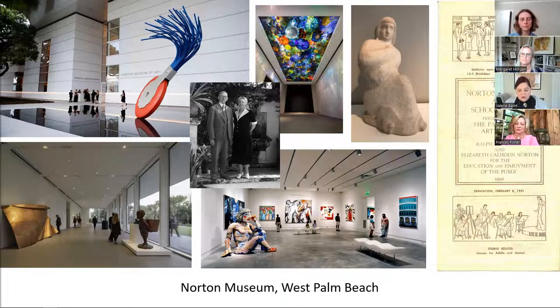On my trip here, I knew one of the first places I needed to visit was the Norton Museum of Art, which is part of Ann's own origin story in West Palm Beach. Here she came to teach as a young artist at the museum school, befriending founders Elizabeth Calhoun Norton and Ralph Hubbard Norton, who would later become her husband after Elizabeth's death.